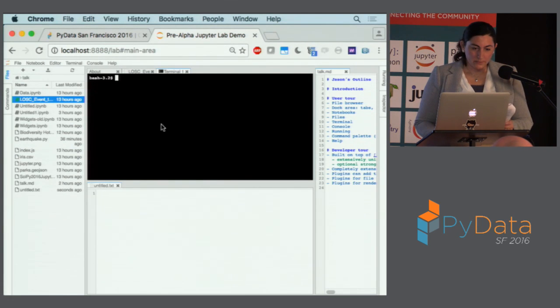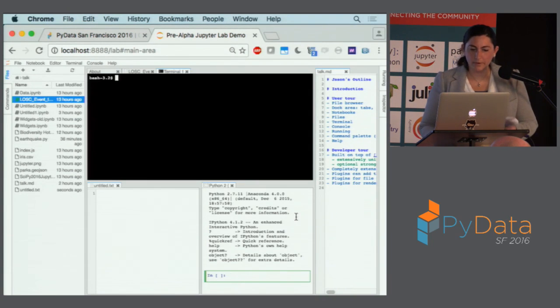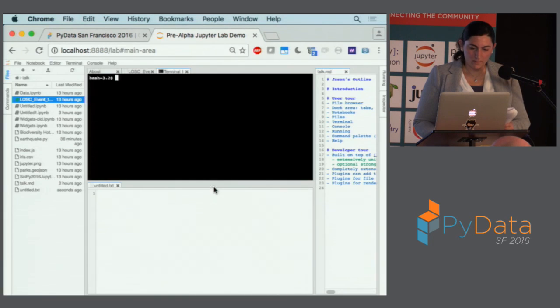Let's see, we also have the Qt console that is now a browser-based console. Sorry, I'm a Python 2 purist, so you can just put that wherever you want it. I'm going to hide that. Okay. Let's see. We have consoles.